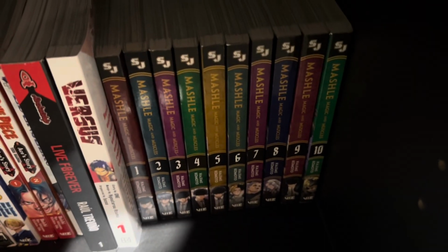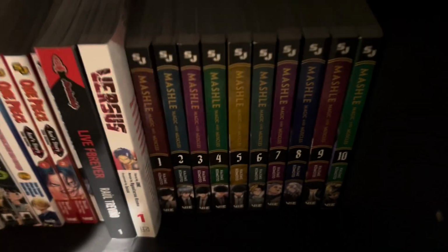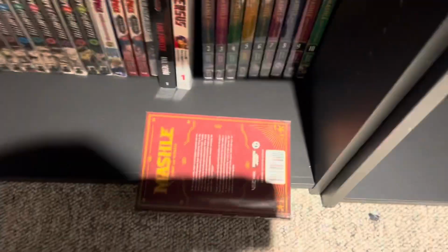And finally, I have a manga that's not created by the same author as One Punch Man or Mob. It is Mashle. Magic and Muscles or something like that. What is this called again? Mashle. What is this manga called? It's called, yeah, Magic and Muscles. I was correct. Okay, I'll fix that later.